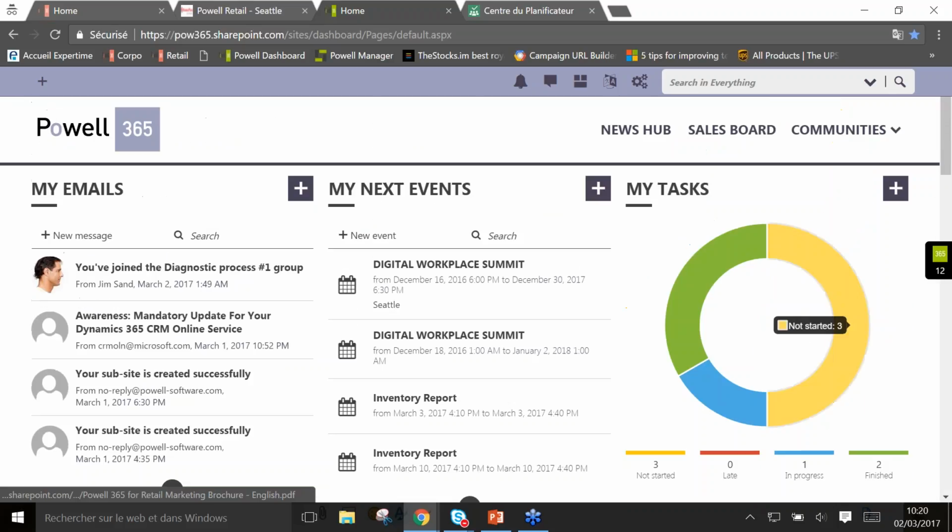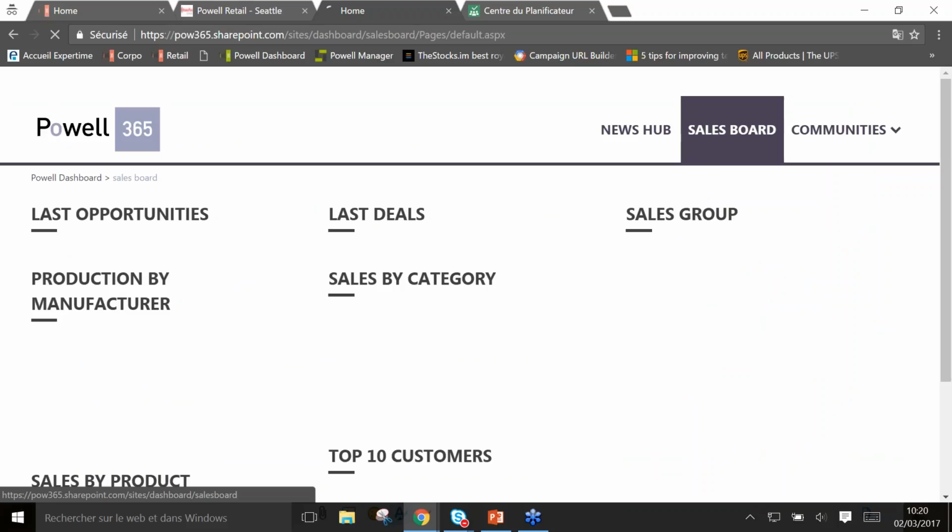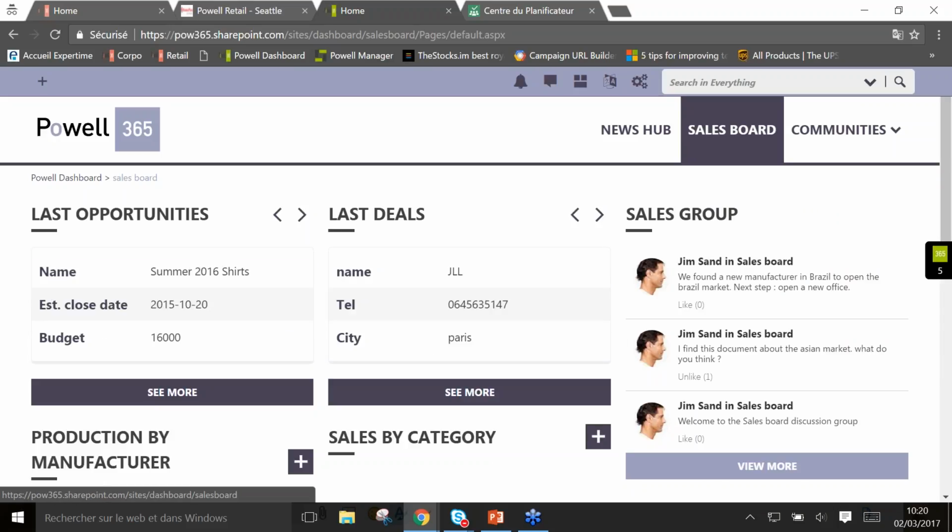If I give you another look, we can check out the sales board here. So we've aligned this portal to help employees be as productive as possible. So we can find everything that they need quick and easy, simple. So you have the News Hub where news is, the Sales Hub where all of your sales information is, the homepage where you have direct access to your emails, and so on and so forth.